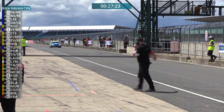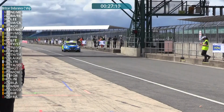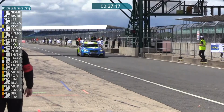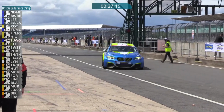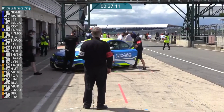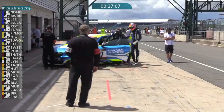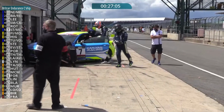First of the front runners to come in is Andy Stocco in the BMW M2 for Canyon Racing. They want to make up some points today. They missed the trip to Snetterton. In he comes, stops, door opens. Andy Stocco will get out. There's the very tall David McDonald ready to get in.